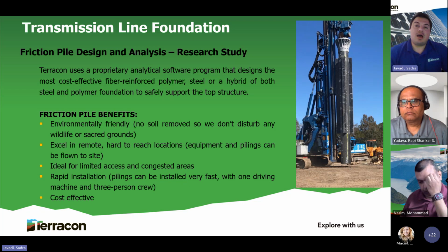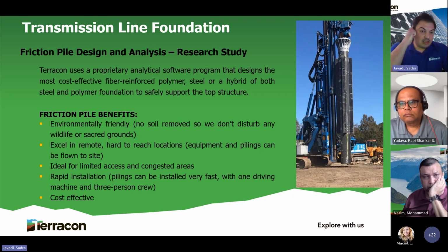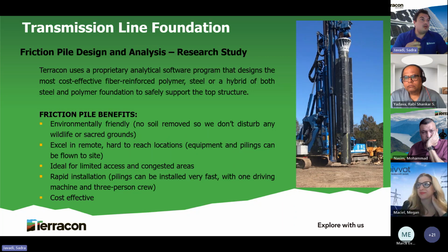And this is one of many research studies that we have done so far. With that being said, thank you so much for your patience, and I'm going to leave it up to attendees. If they have any questions, we would be happy to answer.